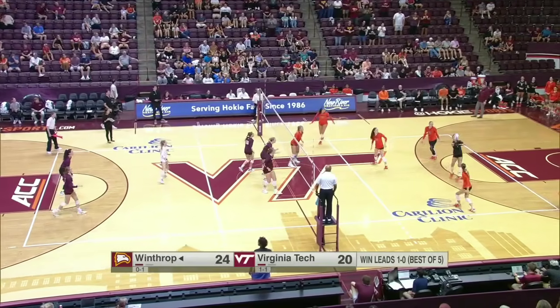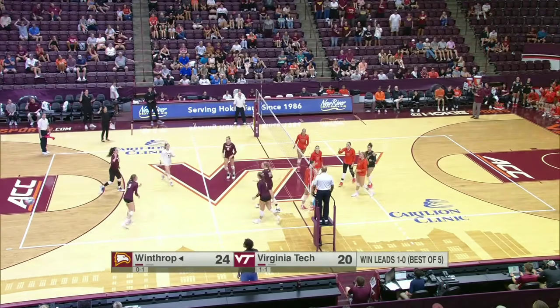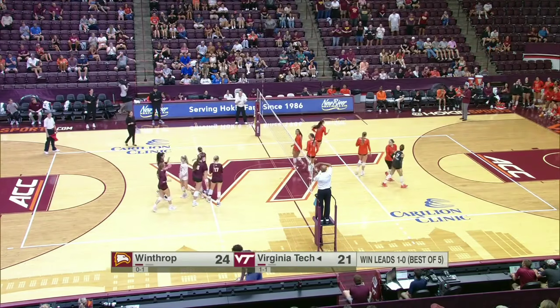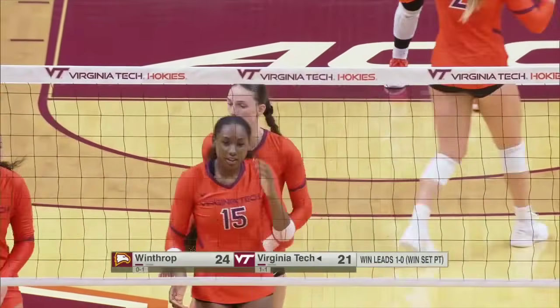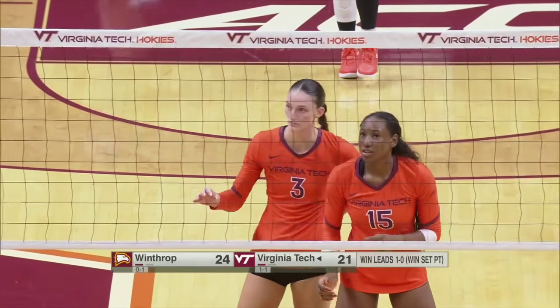McCullum serve. Walgren near side to Pierce. And she gets it off the touch. Haley Pierce, the strong swing on the near side. That's the 21st point for Virginia Tech as the new libero, Leandra Mangwell Duran, will serve.